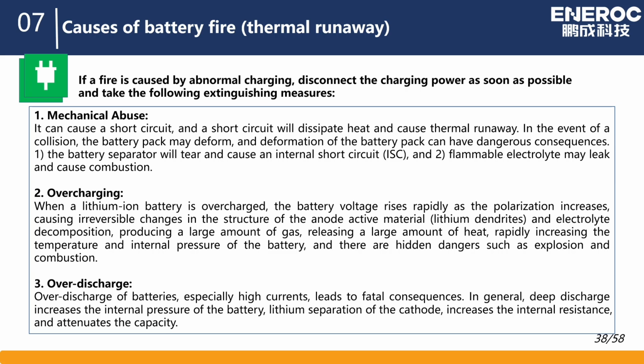Firstly, mechanical abuse involves external impacts that can deform the battery pack, causing the battery separator to tear, resulting in internal short circuits and potential leakage of flammable gases, leading to a fire. Secondly, overcharging the battery can cause a rapid increase in battery voltage, generating a large amount of gas inside the battery, raising the temperature and internal pressure rapidly, posing a risk of explosion and fire.